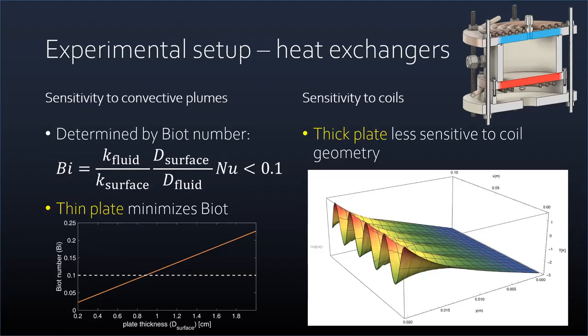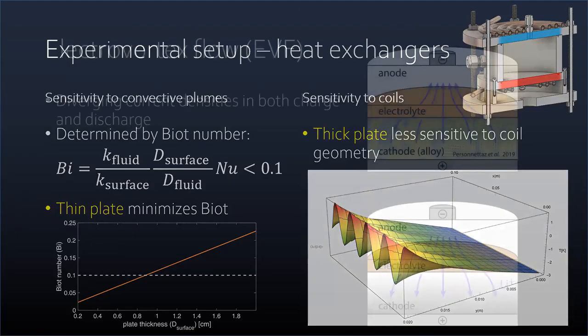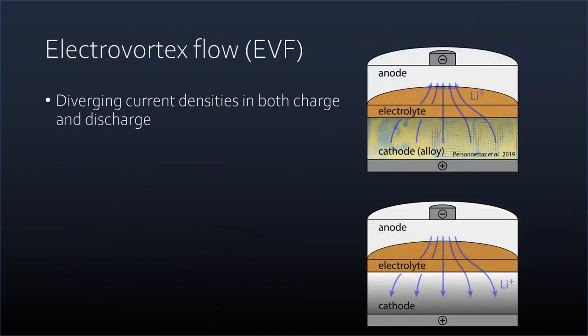So now I want to talk about the kind of electromagnetic flow that we study. If you take a look at our mock-up of the liquid metal batteries again, you can see that there are diverging or converging current densities in both the charge and discharge process, since typically the anode, the negative electrode, is thinner than the positive electrode. We can show with a fairly simple calculation that this necessarily leads to motion.